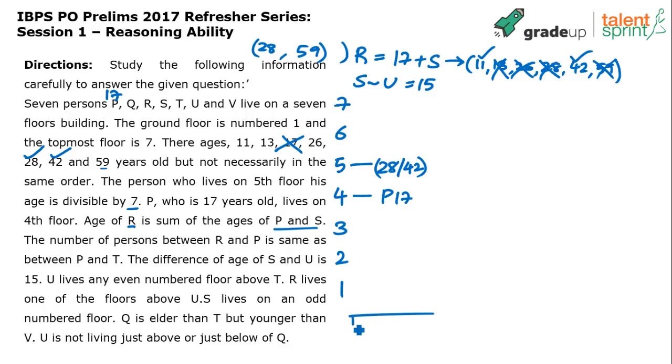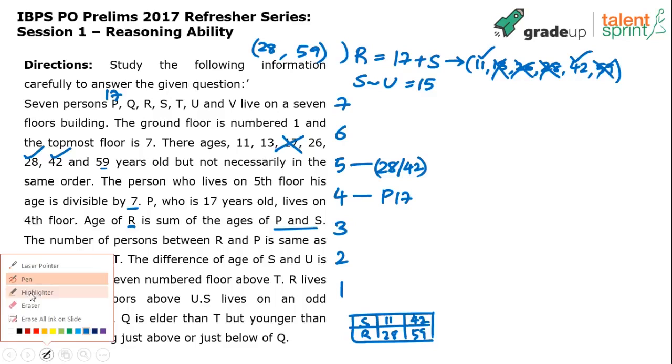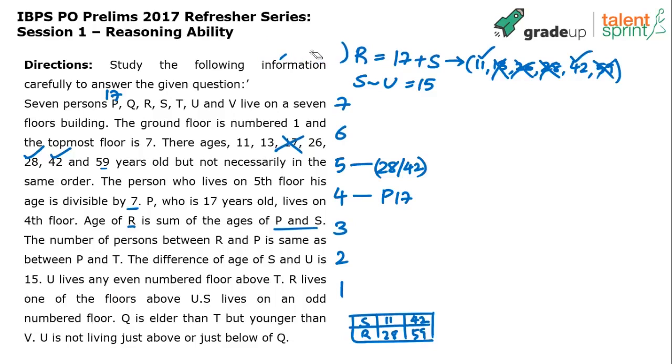If I put it up in a simple format here, S and R: S can be 11 or 42. If S is 11, R will be 28. If S is 42, R will be 59. Let me clear that mess now. I have very limited space here, so let me clear it up so that we can try out the other things now.